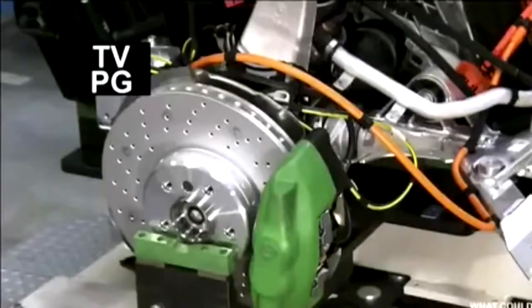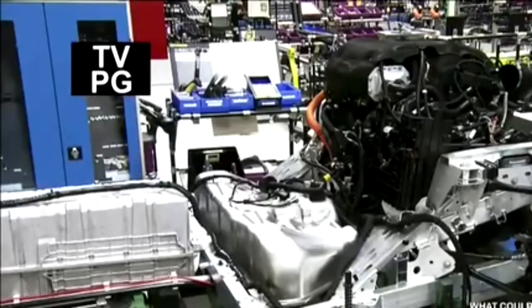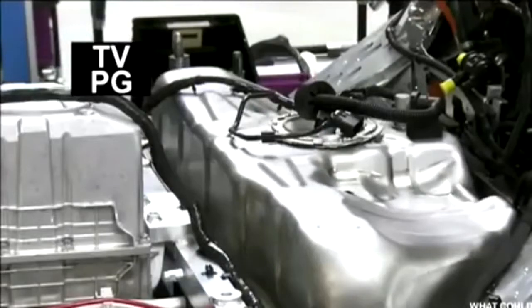BMW has created a special structure for their I-Series called LifeDrive. BMW claims this is the first vehicle architecture designed specifically for electric cars.